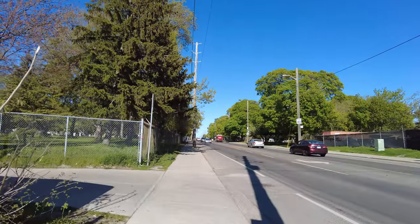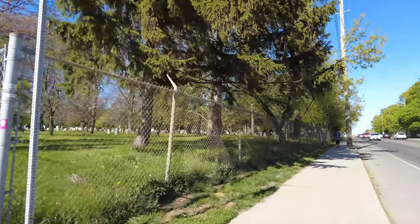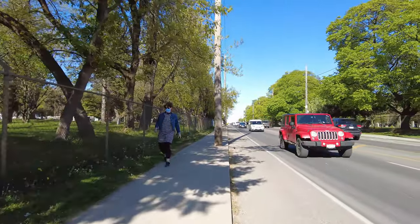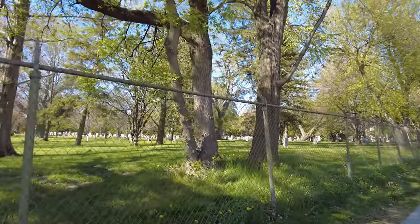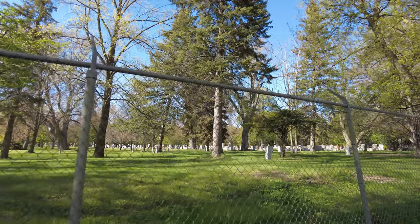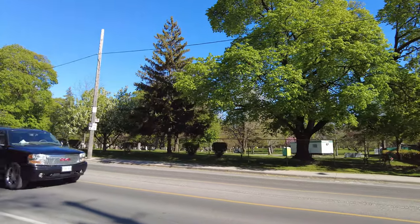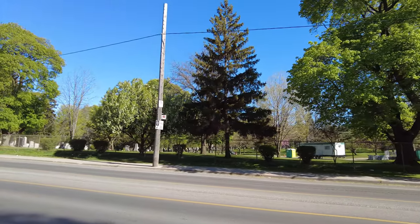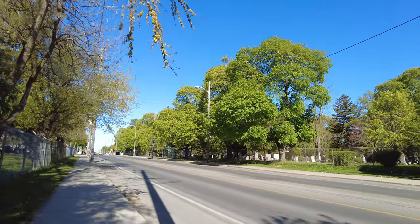And this, I think, is Prospect Cemetery. And this place is absolutely huge. It spans to the north at Eglinton and it goes south all the way down to St. Clair. It opened up in 1890. And it's the final resting spot for over 170,000 people. Or at least they were people.